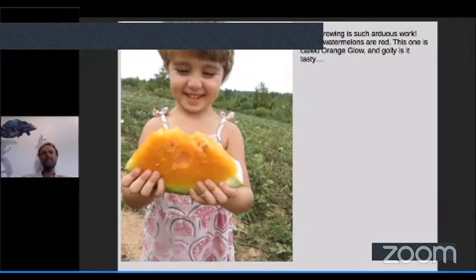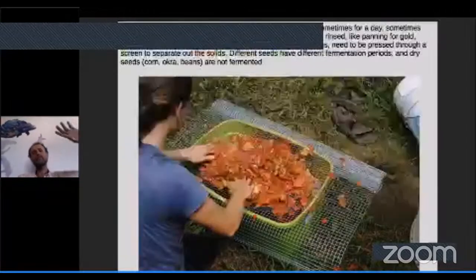This is my daughter, Rosa. This is actually a couple of years ago when she was younger, with a slice of an orange glow. This orange glow is really delightful, and that's what we got a contract to grow again this year, so we're really excited. So for us, there's some glory in growing these seeds. Having a quarter acre of watermelons to munch your way through is a lovely thing. And then we get to make watermelon syrup, maybe, hopefully, we'll see. So the process of separating, so I told you about fermenting.